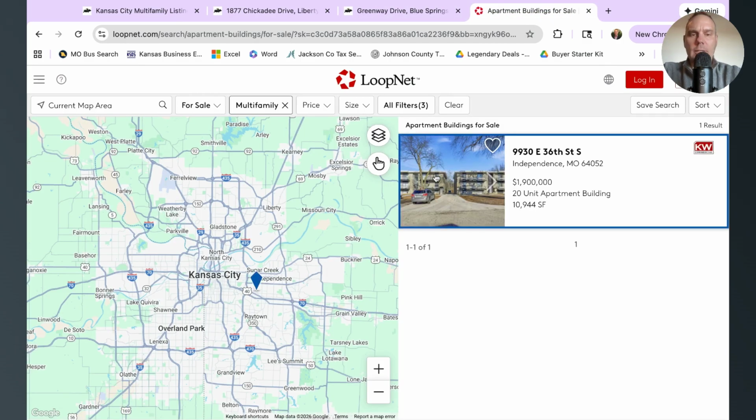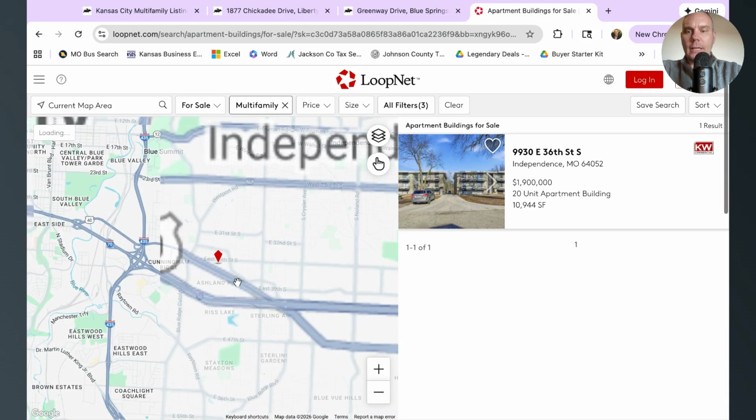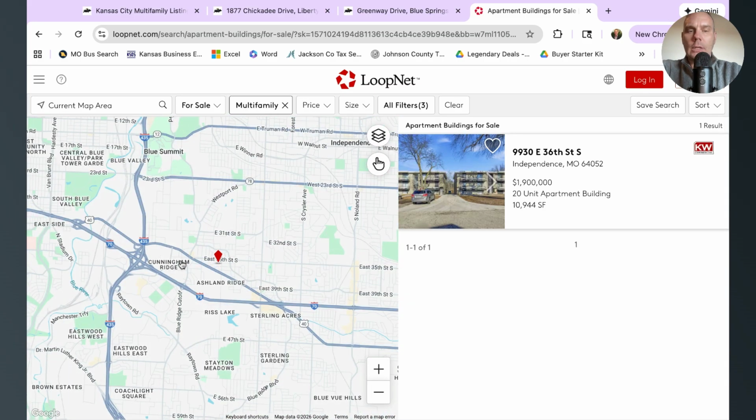I believe I talked about this last week, but maybe I didn't. So it's 20 units for $1.9 million. Comes out to about $95,000 per unit in Independence. Very classic garden style, 60s looking construction build with everyone having a balcony on the front or the back. Apartment complex in Independence, in a fine part of town, not a great, not a horrible part of town. Price per unit to me seems a little strong for that area.